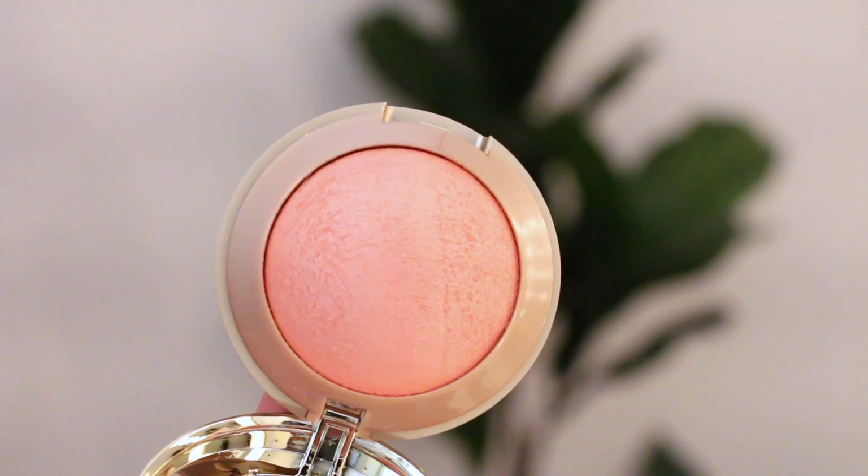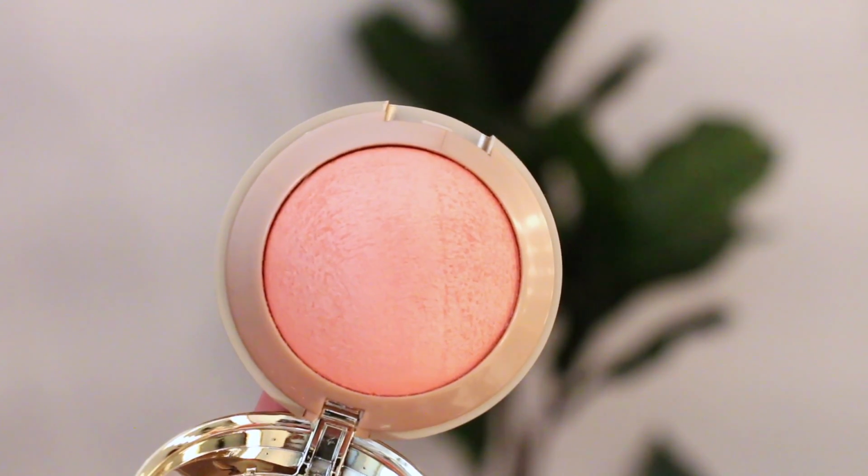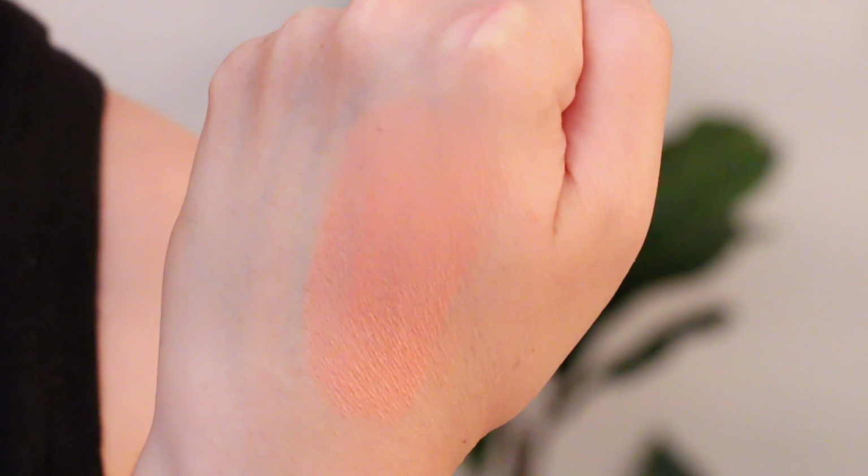about them. I want to hold them in my hand, and I know that Milani baked blushes are great and a really nice way to get into blushes. It's a peach shade and you can really start light and build it up. So many other blushes have come out since this first came out, but I still think that this is a great go-to blush.